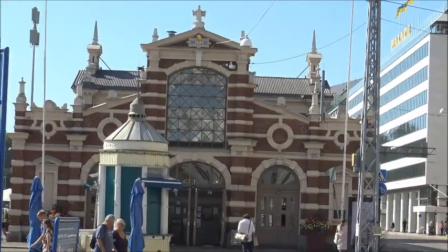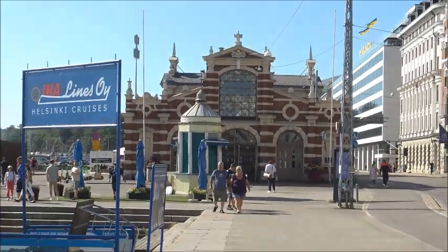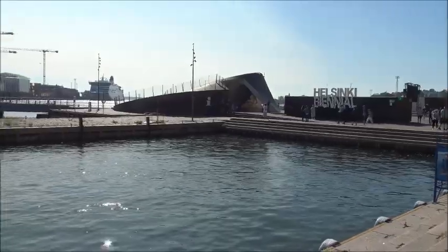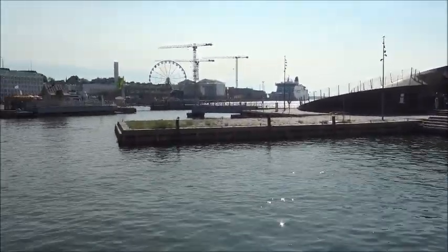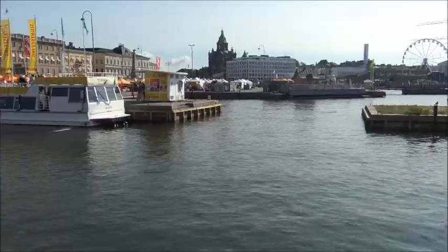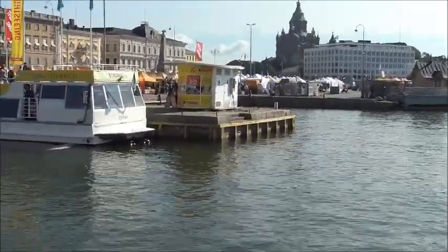This is the market building seen from the outside. And it's right on the area where the pier is. Background there, we have the open air market.